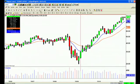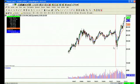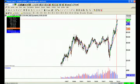If we could just go back to the chart for one quick second here. If we go back in time, this is a monthly chart. Again, we are at all-time highs here. So there's not a lot of resistance up here to stop us, and there's not a lot of prior historical prices for us to use in terms of where is resistance.